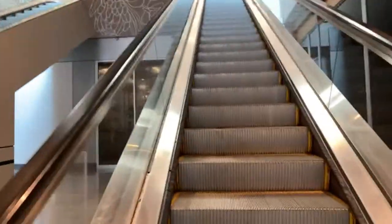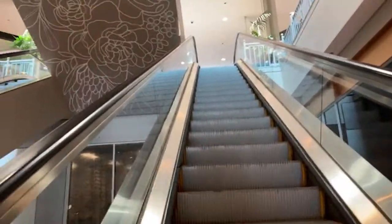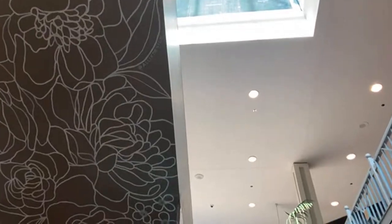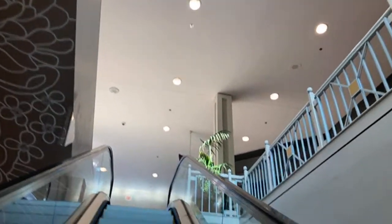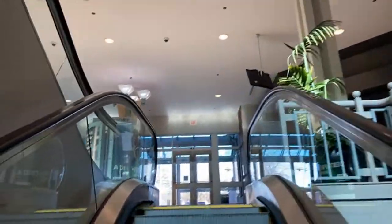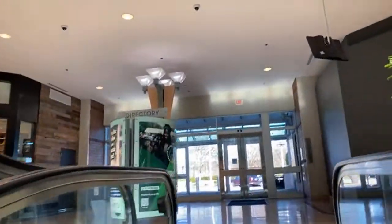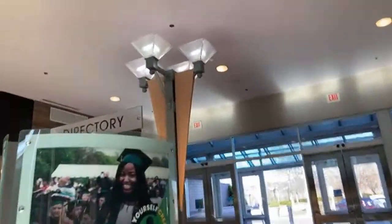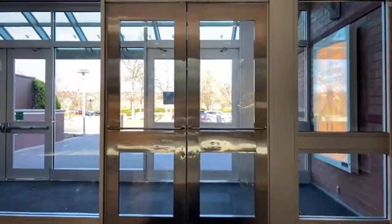Go up to the second level a bit, and I'll probably just end it when I get to the center, because I've walked around the whole mall here now. And I think a couple of them have the wood, like this one does right here. Actually, I'm going to take a walk outside because the Macy's looks really cool on the outside over here.